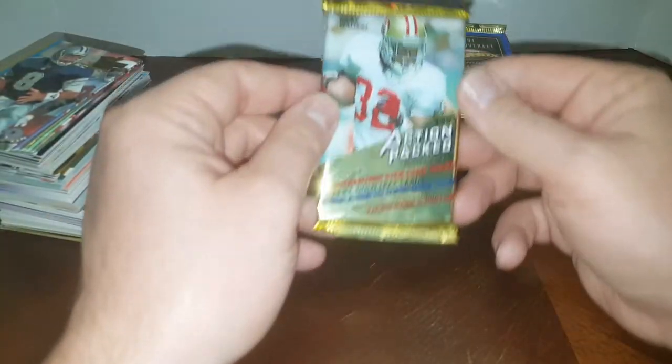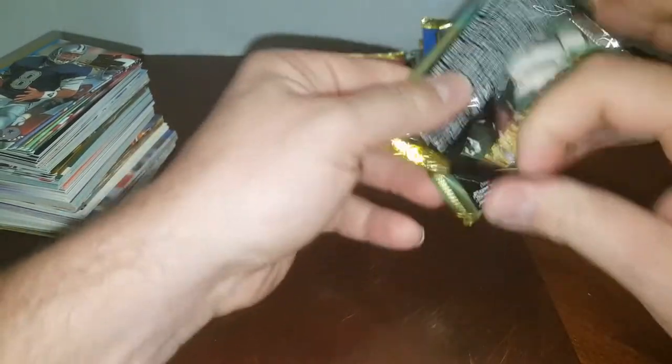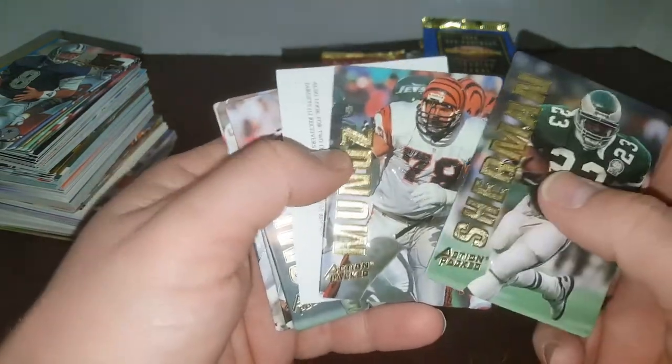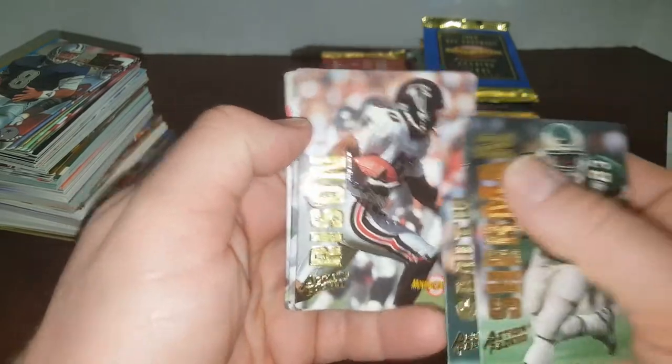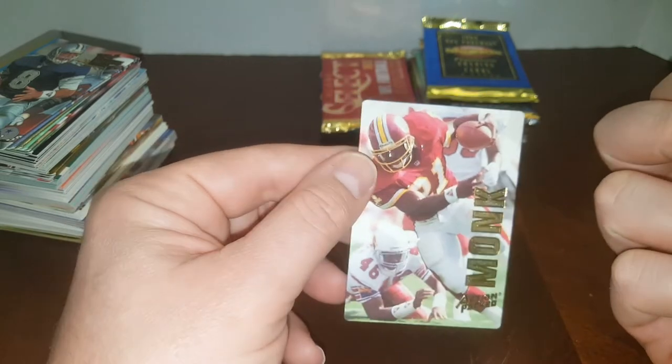Okay, and now here's the 93, the regular action pack. Hopefully it's featuring Ricky Waters on the front there. This rookie was a 1991. Nobody cares. Alrighty. Okay. There's Heath Sherman, Anthony Munoz, Hall of Famer. That's for the quarterback club. There we go, Andre Rison, moving targets. That's Lorenzo White and Art Monk. Nice.